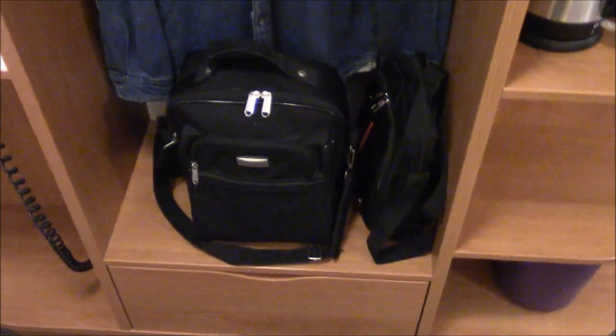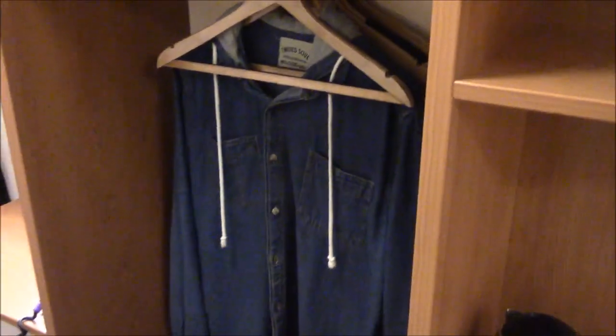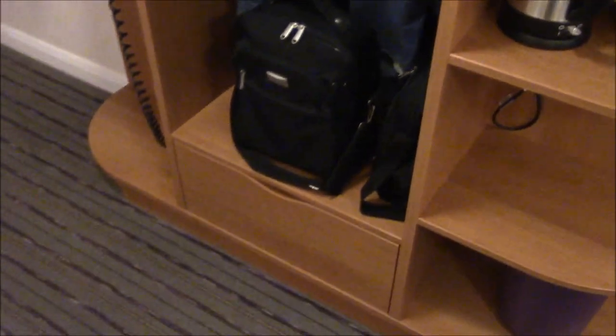You get the usual coffee and tea and metal kettle. I got a wine glass from reception. Not much coffee, but if you ask them at reception, they'll give you some more. Space for my flight bag and my laptop computer. And the usual problem of not enough coat hangers, which is a problem all over the world. Wherever you go, you never seem to get enough coat hangers.